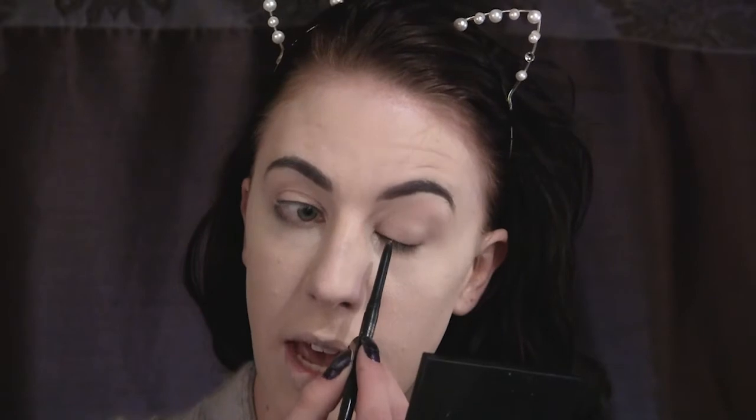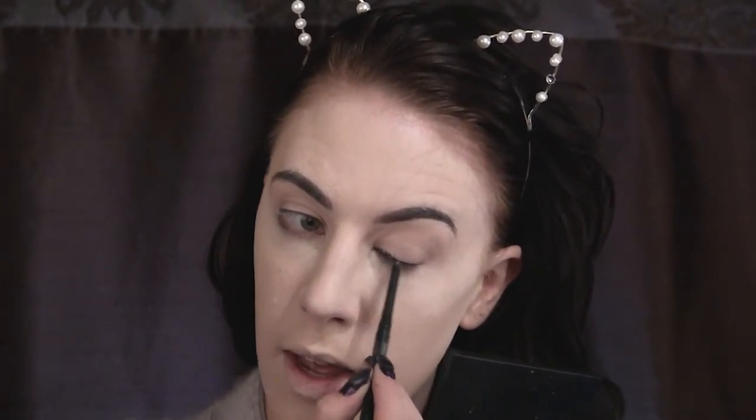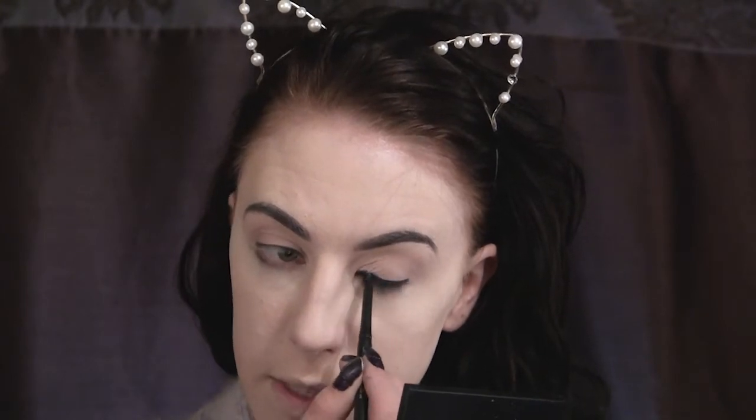And I'm just going to put that kind of all over very messily from the lash line, from the inner corner to the outer corner, just on the lash line. And you don't have to be neat and tidy about this because it is going to get smudged out. So just make sure that you're getting quite a bit of product there.